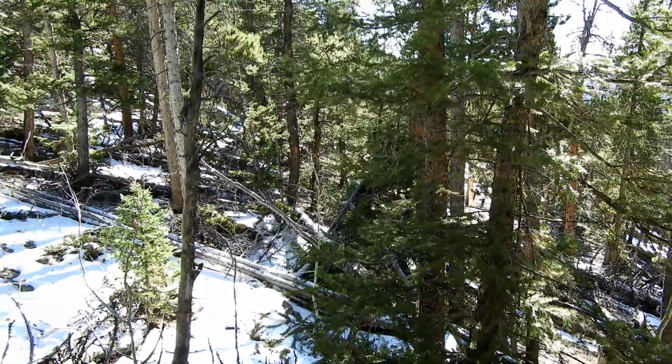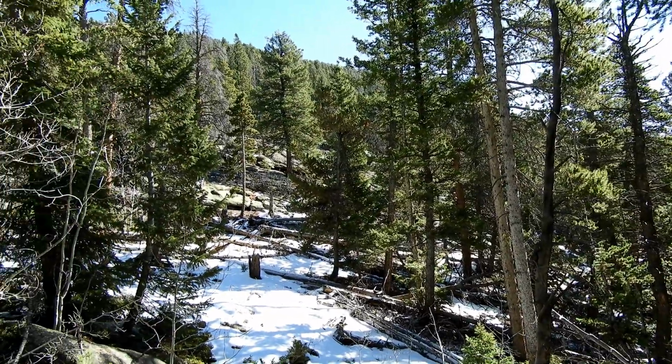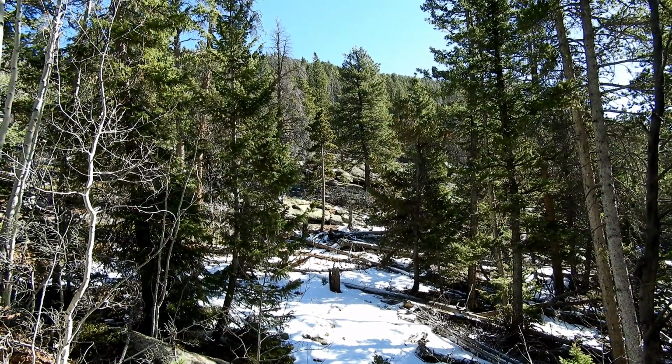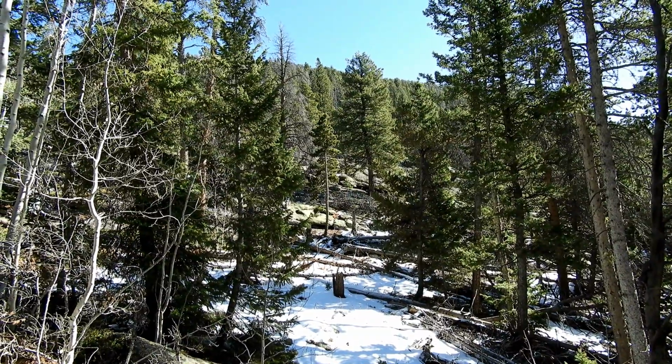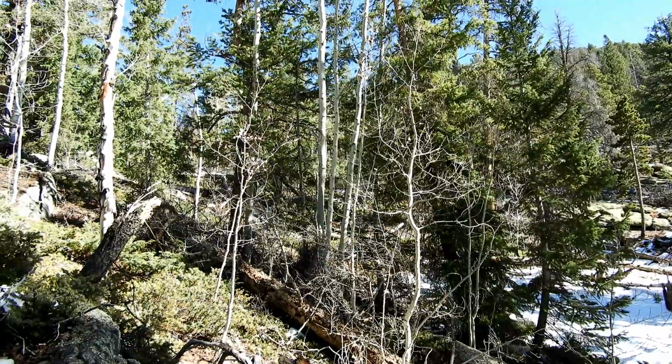So I'm about 3/4 of the way up there. Probably got about a half mile left. But that's it right there. So I just need to stay high on this ridge here to the left and then follow it on up to the summit.